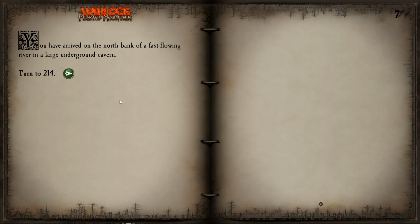We have just arrived on the north bank of a fast-flowing river in a large underground cavern. That's right, we have successfully crossed the infamous river, and now we are really getting into the thick of it. The going is not going to be that easy from now on. Let's proceed.